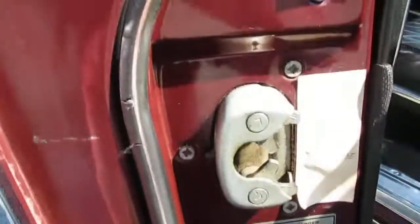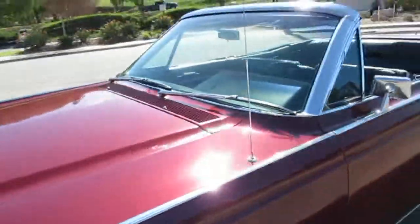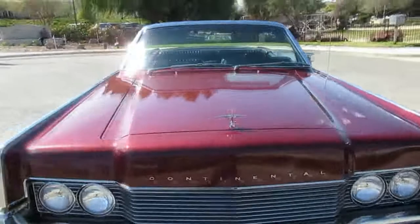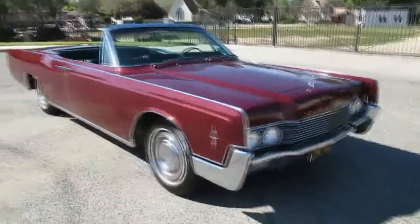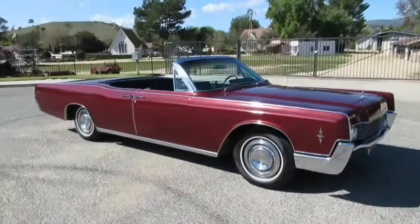Old oil change stickers. Pretty cool. I like seeing stuff like that. Power antenna, that works. Yeah, great car, iconic. Suicide door convertible. These things are getting expensive. A lot of guys are resto modding them, putting modern engines and stuff in them, but this is a good survivor, and it's not a bunch of money. That's a good one to put in the collection.